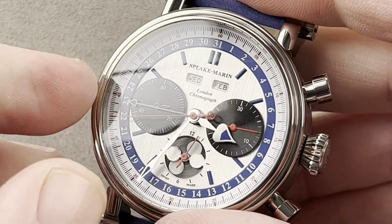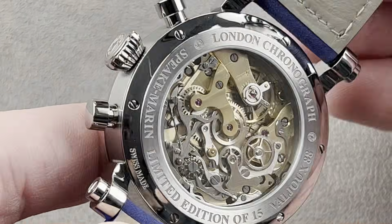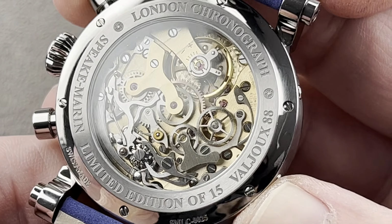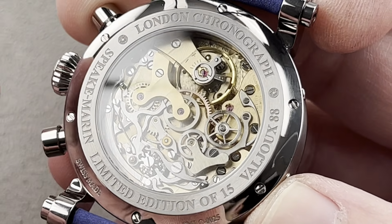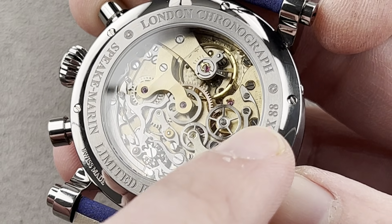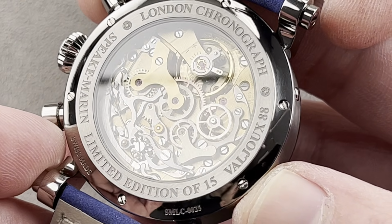The movement was originally created in 1953. It has a 44-hour manual wind power reserve, and as you can see, it has a very vintage look with a column wheel and a lateral clutch. It's nicely executed, and it's attractive to look at. It also has a big slow-beating 18,000 vibration per hour balance. You can see it says on the back of Valjoux 88, and that is related to the Valjoux 23 movement.